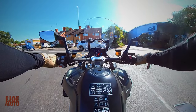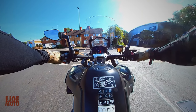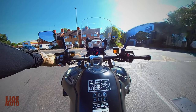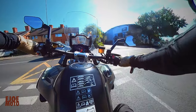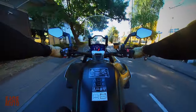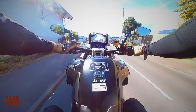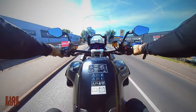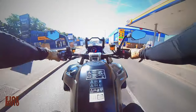Now I'm in the process of potentially looking at a different bike, and what we have here is something which I knew when the moment one came out, it was going to throw a bloody spanner in the works. And in all honesty, it has. God damn it, why do we like motorcycles so much?